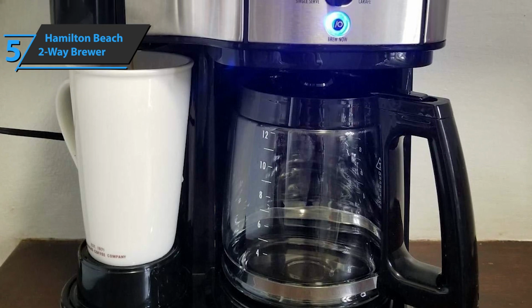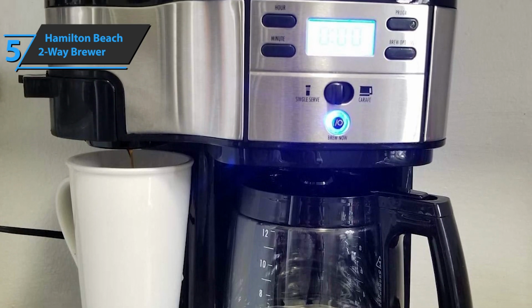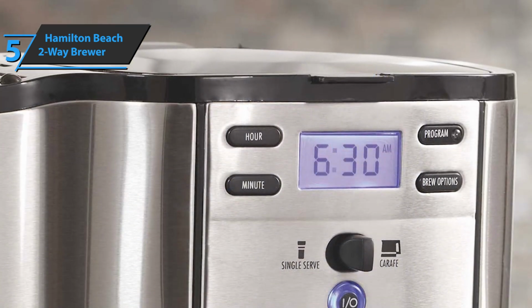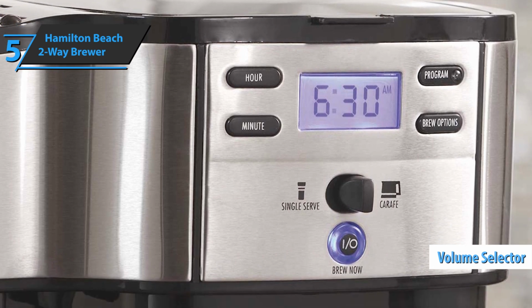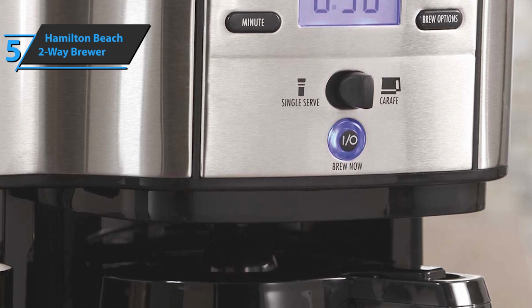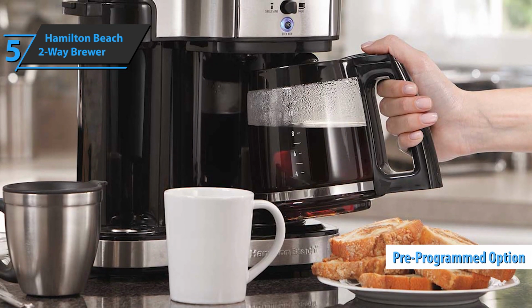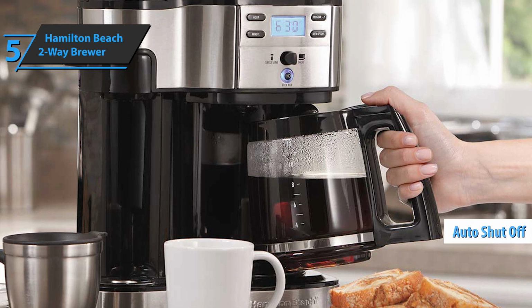This coffee machine comes with scoop and brew equipment, making it easier to prepare your favorite coffee. The device is capable of precisely filtering and measuring whatever type of coffee you choose. There is also a volume selector that will allow you to choose between special settings when you want to prepare coffee using both sides of the machine and regular settings. The Hamilton Beach Two-Way Brewer comes with fully pre-programmed options, so users will be able to be with a cup of their favorite coffee with automatic shutoff and other programmable functions.